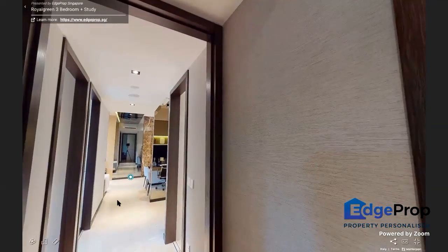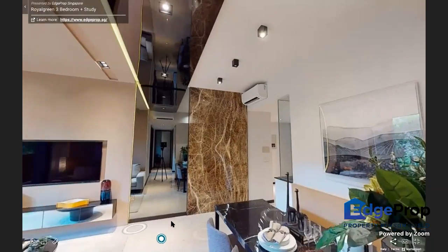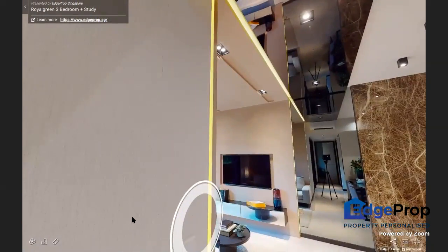Okay. From here, the view here, the flooring for the living and dining is actually marble, while all the bedrooms will be in timber flooring, and the exact timber is actually stained white oak.